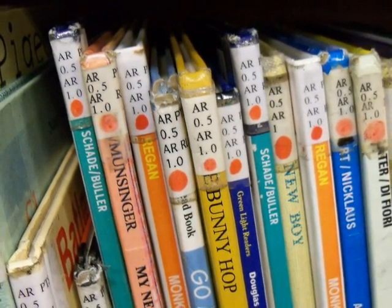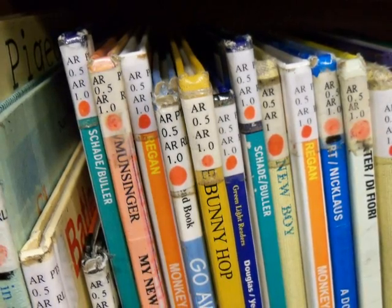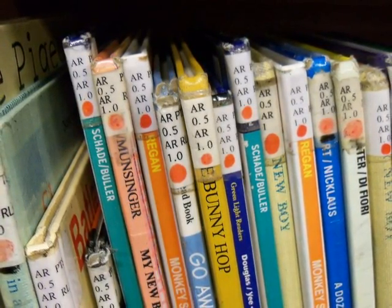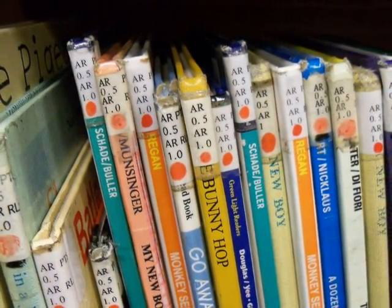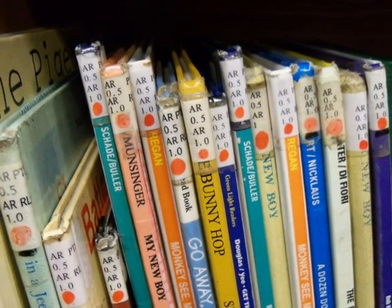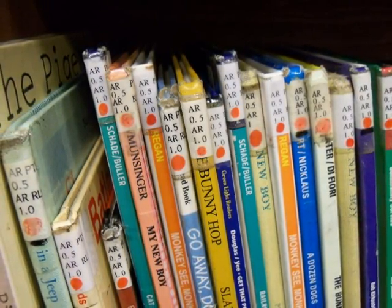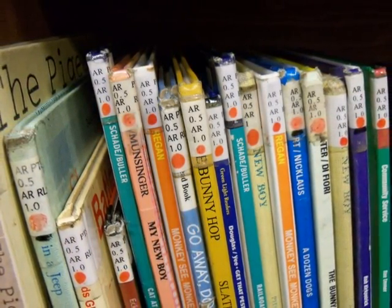The next you'll see AR RL, which is reading level. A few of the tags will have BL, which is the same. It stands for book level. You need to make sure it has a tag up at the top, and you need to look and see what is the RL or the BL.